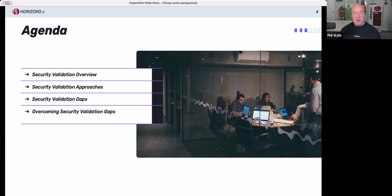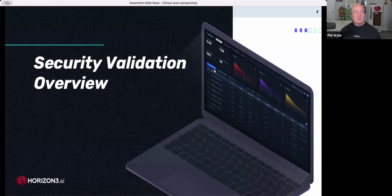The nuts and bolts of it is we're going to discuss how security validation is currently done, some of the gaps, and how those gaps can be addressed. And then we're going to get into overcoming those gaps a little bit more using Node Zero and showing some of the value that Node Zero provides.